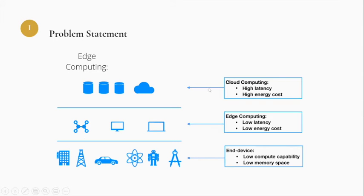So to briefly cover what edge computing is, we have these two extremes. At one end, we have these end devices which are very close to us: our laptops, our desktops, our day-to-day mobile phones, or daily use commodities. They are good enough for day-to-day tasks, but there are some tasks that are computationally challenging, resource intensive, maybe even memory and storage intensive.